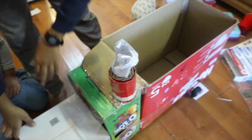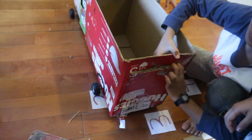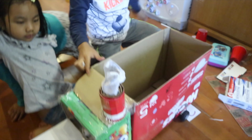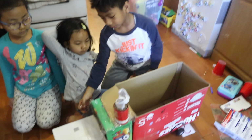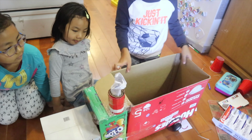It can go back and forth. And at the back, there's another one that can move, where the smoke comes out, so the smoke inside won't come. So if there's smoke, it won't go inside, it will go outside.